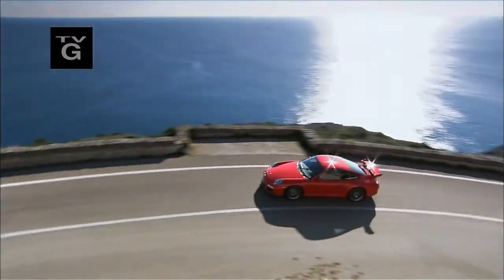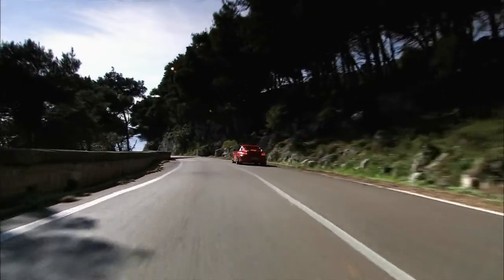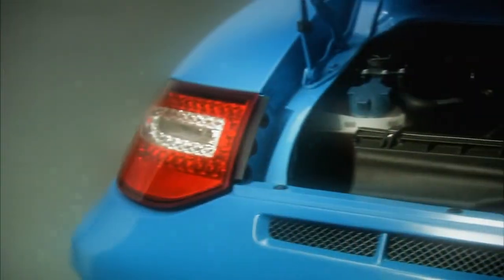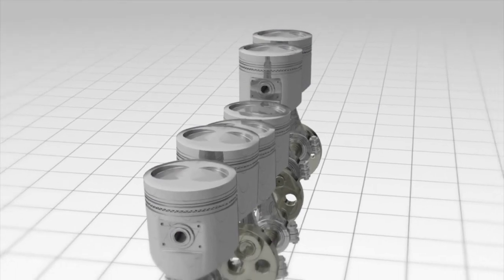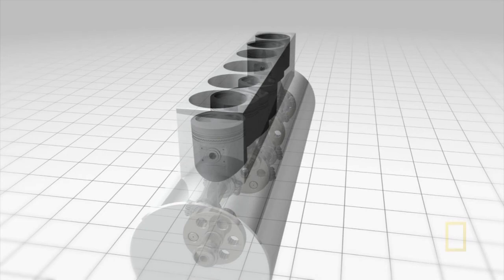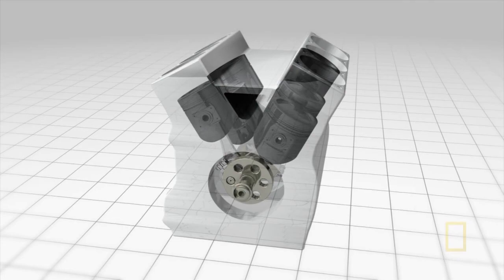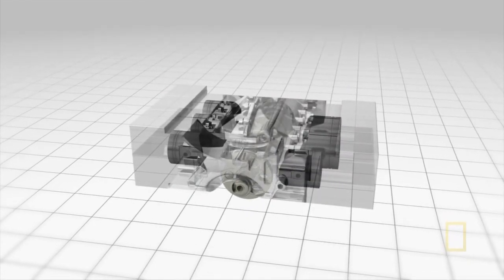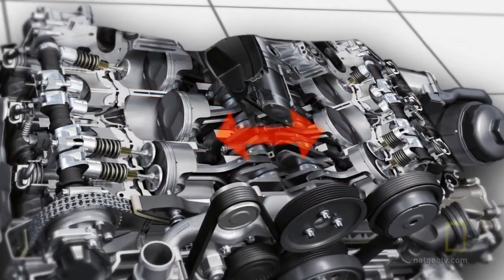From the very beginning, since 1964, the heart of the Porsche 911 has always been a 6-cylinder engine. But not just any 6-cylinder engine. 6-cylinder engines come in 3 major types. Some are straight 6s. The most common 6-cylinder engines are V6s. The Porsche 911 has always used an engine known as a flat 6-cylinder, with 2 rows of 3 cylinders horizontally opposed to each other.